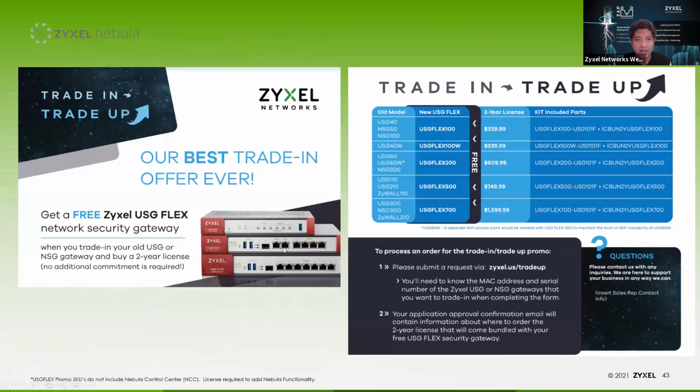But I'm excited to announce as well, if you didn't get an email today or this week, we have launched what we call our best trade-in offer ever. You can get a free USG Flex network security gateway when you trade in your old USG or your NSG gateway and purchase a 2-year license. We basically have a special 2-year license plus hardware SKU bundle that we've set up on our distribution side.